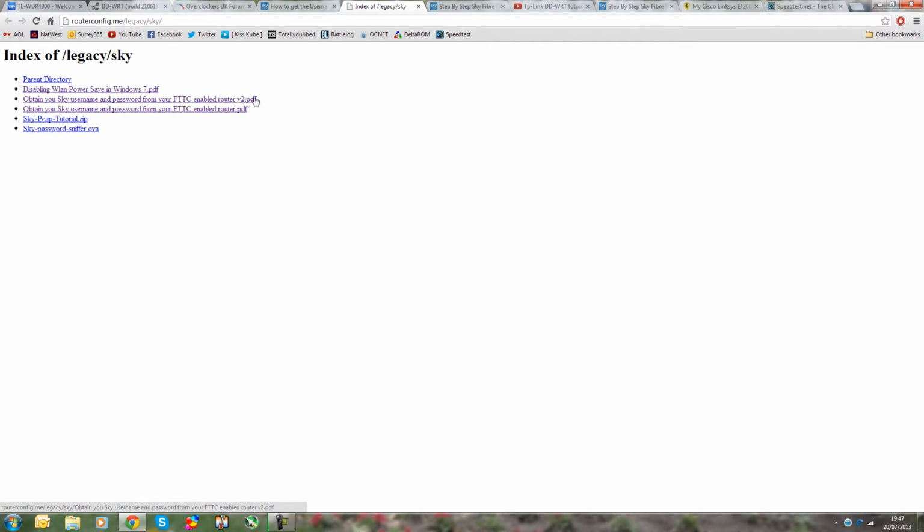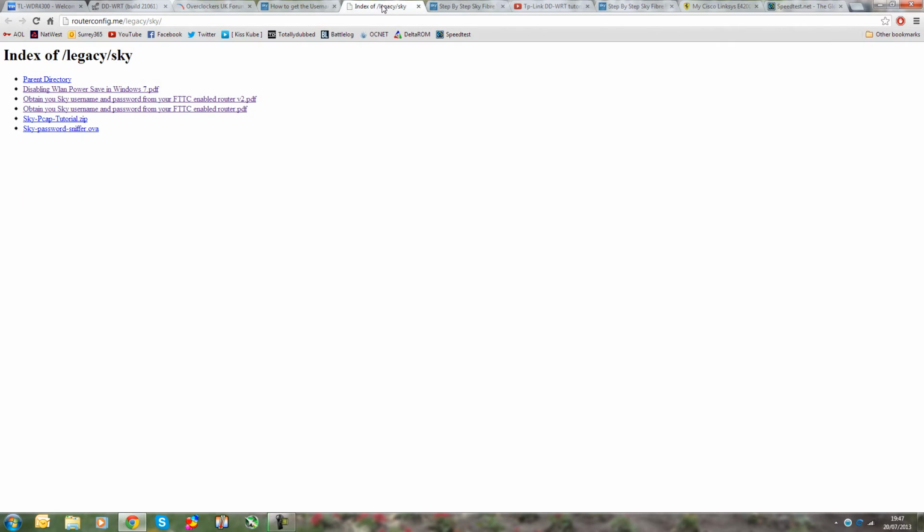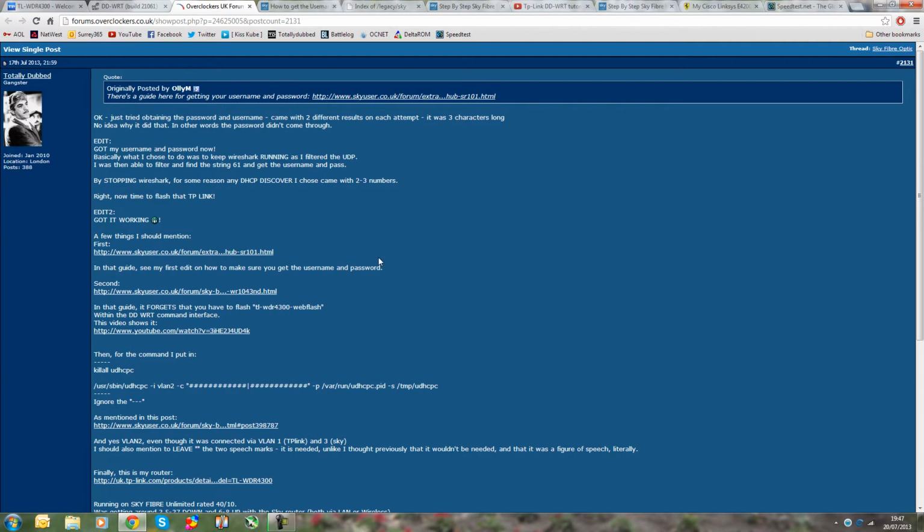So your PDF document is really what you want, and then you're going to have to download a program called Wireshark in order to find that. It is pretty simple. The only thing that I noticed is that when I went on this guide, it actually says you should stop Wireshark from searching for connections, and then filter in the UDP address.